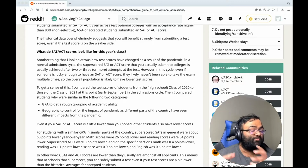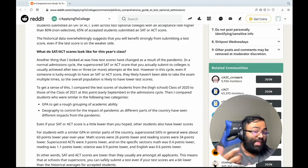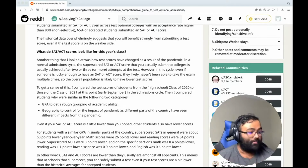Math scores were 26 points lower and reading scores were 34 points lower, so you saw a bigger impact on the reading side than on the math side. On the ACT, super scored ACTs were about 3 points lower. On specific sections, math was 0.4 points lower, reading was 1.1 points lower, science was 0.9 points lower, and English was 0.6 points lower.